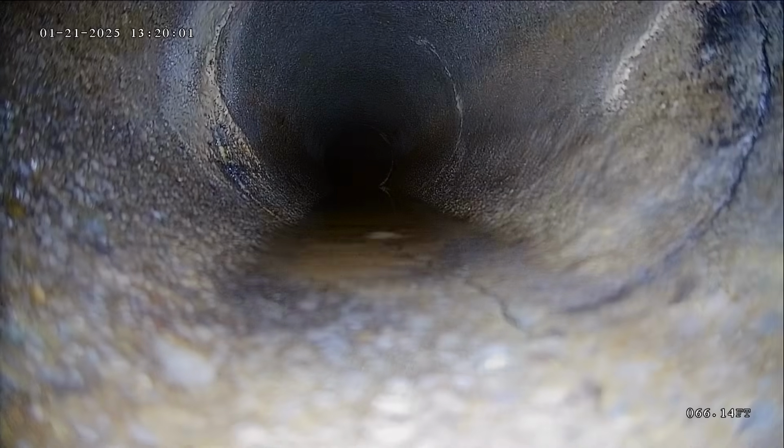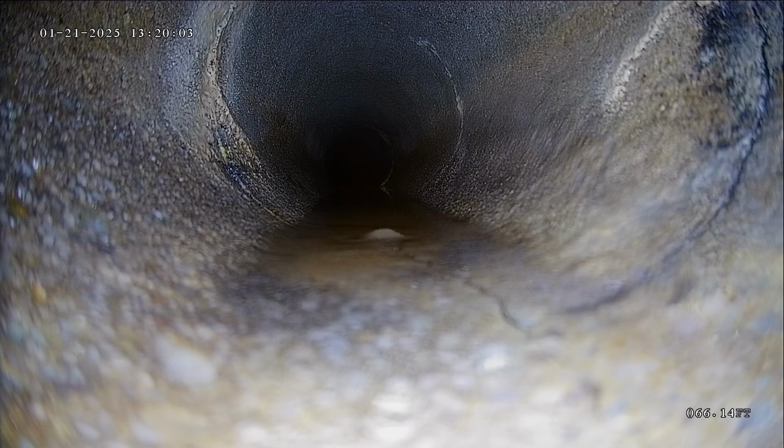Look at that. Looks like you might be getting some maybe groundwater working its way into the line. It also looks like you have a crack in the pipe right there. This could be a good line to put a liner in. Looks like you have good grade. If you were to blow in a liner, you could seal up any cracks like that. That's going to prevent roots from getting in.